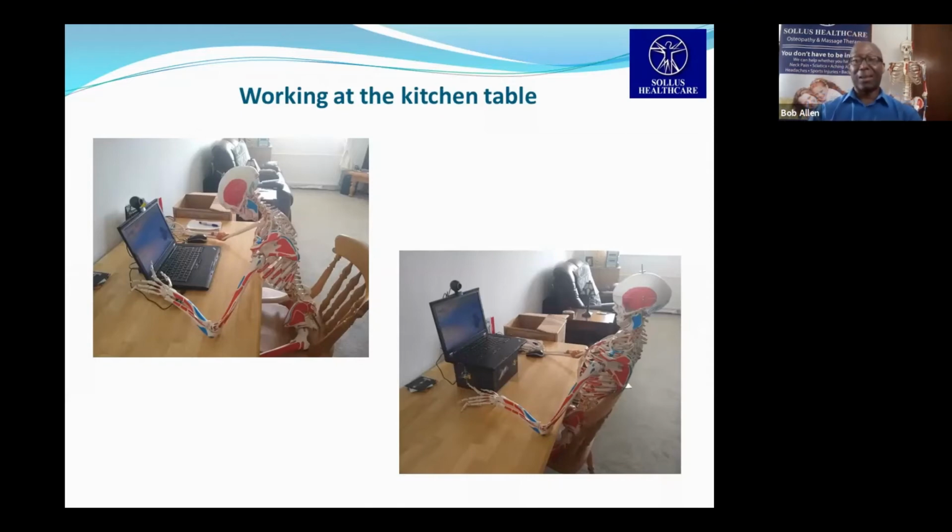So ideally, if you're using a laptop, raise the height of the laptop so the monitor is in a better position, and then you've got a separate keyboard, because ergonomically it's a much better thing to do.